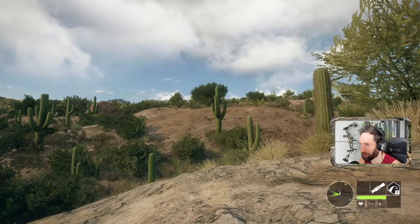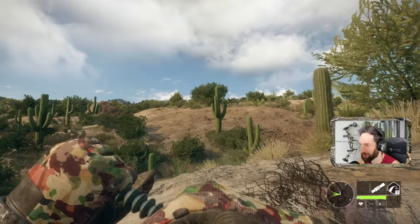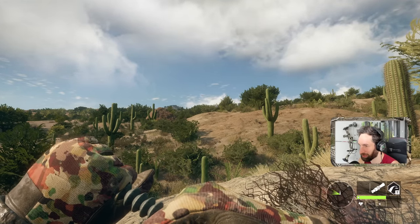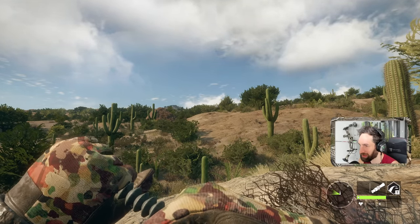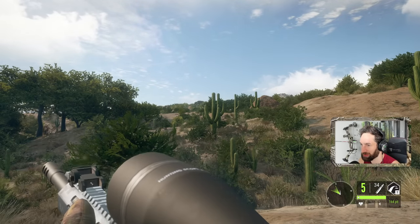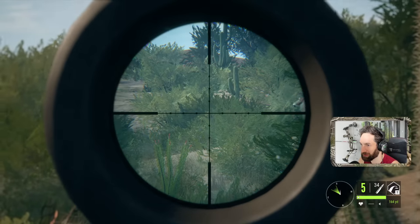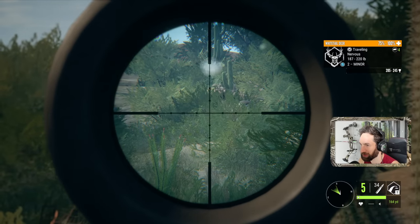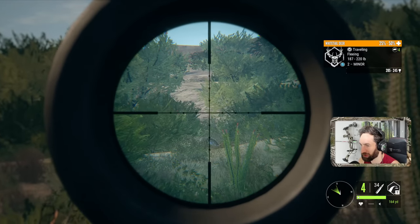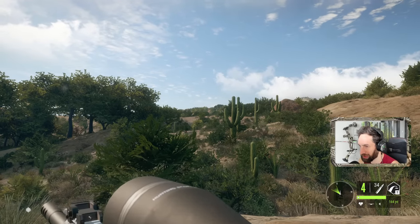Ooh, he's a little far out. We got to try and call and get his attention. That's way too far for a recurve shot. I don't even know if we can take that shot with a bow, to be honest. He's already way back there. What a smart big old buck. We're just going to smoke him with the AR-308 right here.